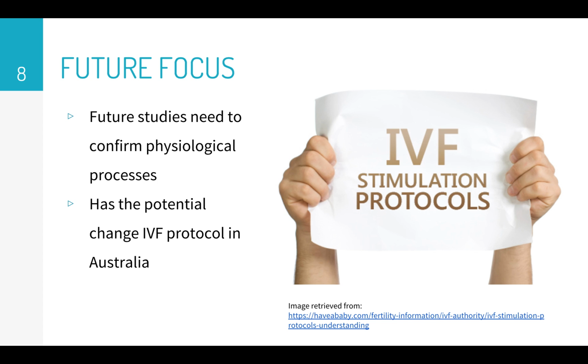These results, however, have the potential to change IVF protocols in Australia, and considering in WA today there are still more fresh embryo transfers than frozen, this study is highly significant.